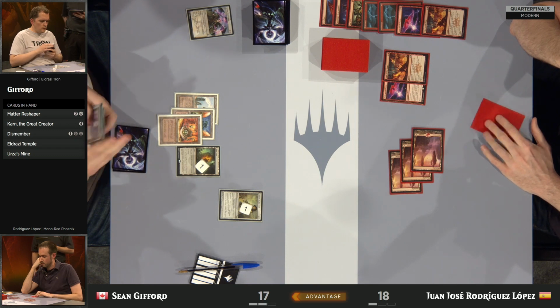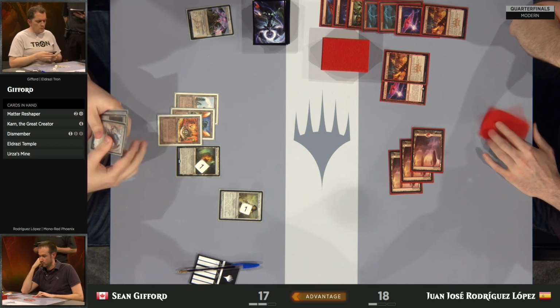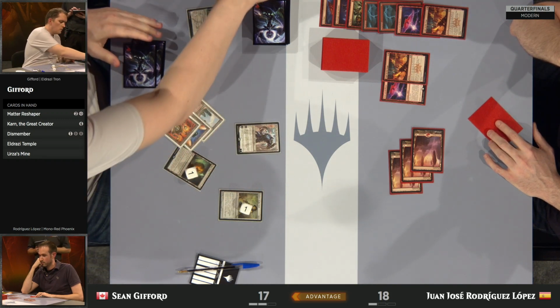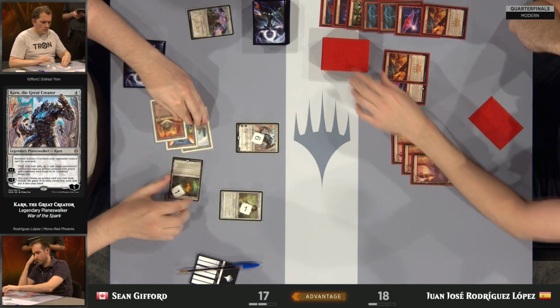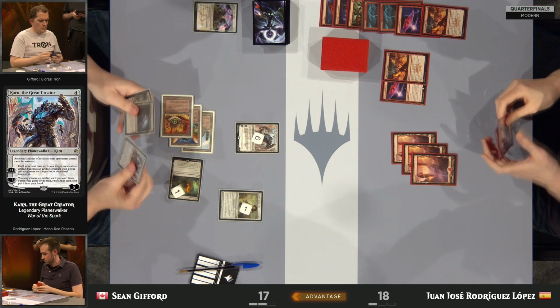All right, so Gifford has a look through that sideboard. That's going to clearly signpost the Khan, the Great Creator, that is in his hand. Yeah, so for 4 mana, there it is. The recent addition from War of the Spark, reinvigorating Eternal formats of all kinds, getting a lot of play in Vintage as well. A huge shot in the arm here for Eldrazi Tron.